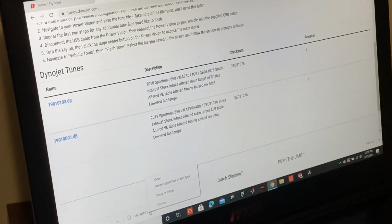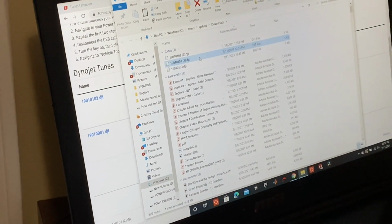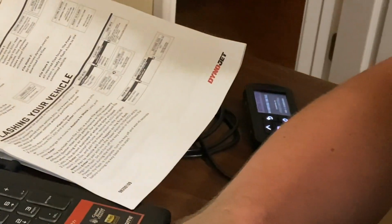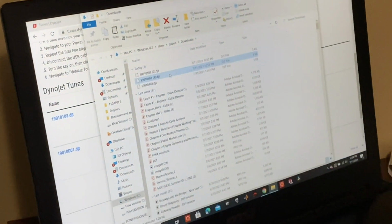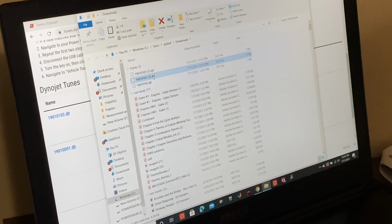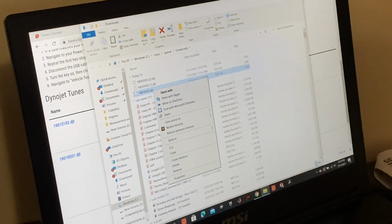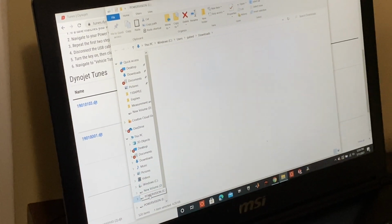They don't have any tunes for aftermarket intakes or stuff, so we're just going to download the stock intake and stock exhaust onto the tuner and see what it does. I mean, it is going to lower the fan temps and raise the rev limiter and stuff like that, so it should still run about normal, but it'll just change those for right now, and then we'll have to get a different tune later. So, all right, got the tune on there.